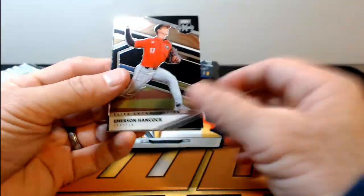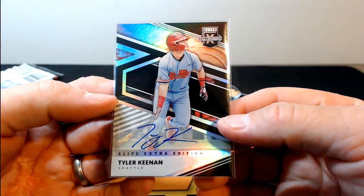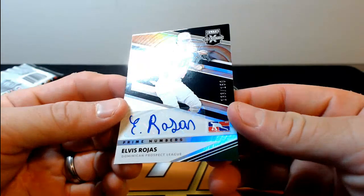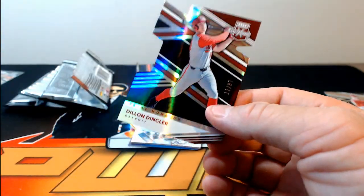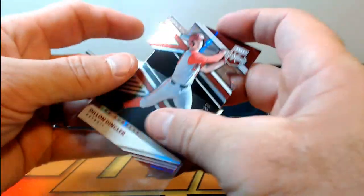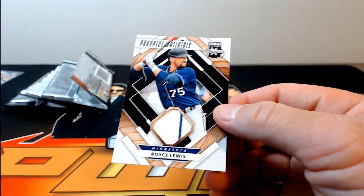Kale Emshoff, $9.99. Emerson Hancock for Seattle. There's a Tyler Keenan. Seattle is Jerome A. Elvis Rojas to 150th. Dominican prospect. Gonna go in the pile. Mylan Tolentino to $4.99. Dax Fulton, $9.99. Number to 37, Dylan Dingler. St. Louis. I'm sorry, Detroit, rather. 17-37, Detroit. Robert P.